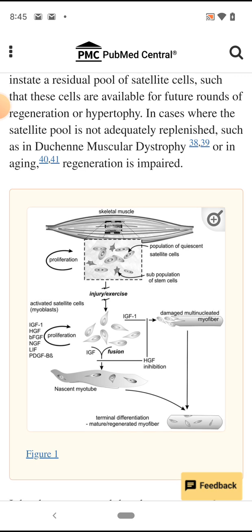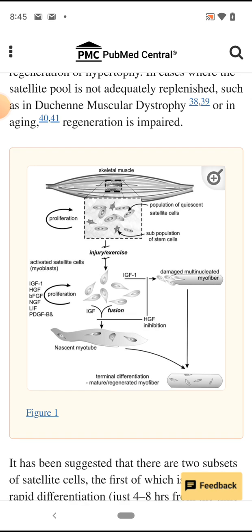In cases where the satellite cell pool is not adequately replenished, that could be a bad sign, such as in Duchenne muscular dystrophy, or in aging. That's really bad. So you better start increasing that satellite cell pool now. Regeneration is impaired. If regeneration is impaired, you're screwed, and you're going to die.